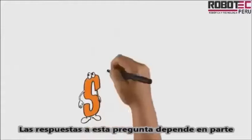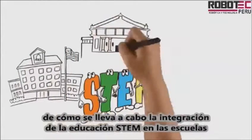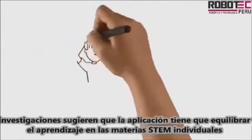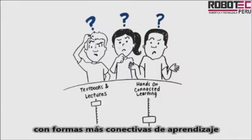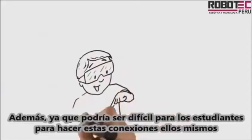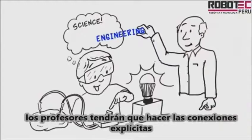The answers to these questions depend in part on how integrated STEM education is implemented in schools and in out-of-school settings. Research suggests that implementation has to balance learning in the individual STEM subjects with more connected ways of learning. In addition, because it can be hard for students to make these connections themselves, teachers will need to make the connections explicit.